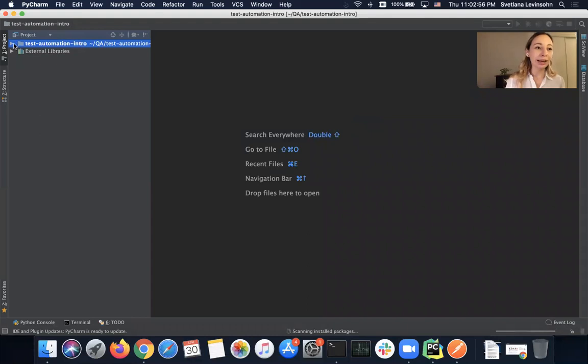Here we go. So PyCharm creates my project, and that's basically it. Right now, all I have here is a pretty empty folder, and inside this folder there is nothing. And here I can start simply by creating my test. So, a few things that I would like to mention.